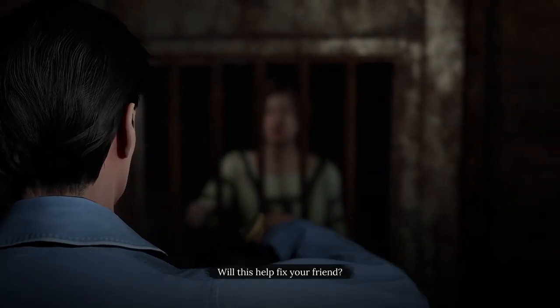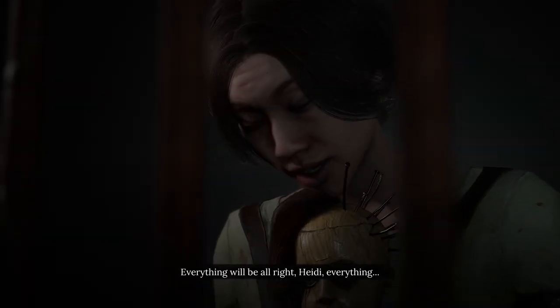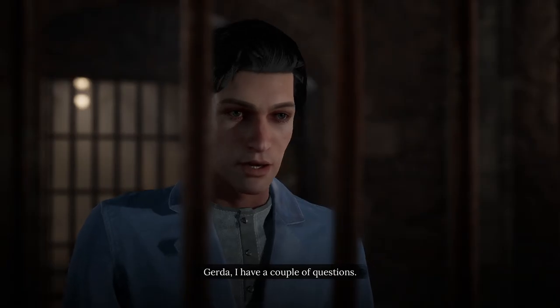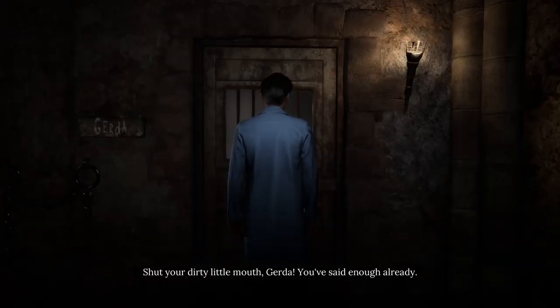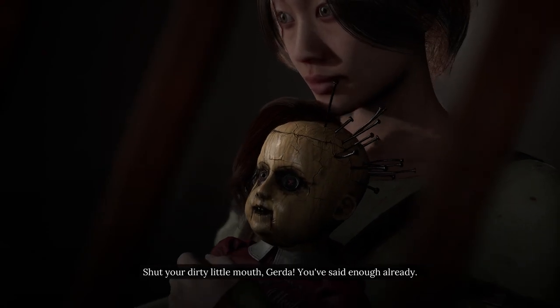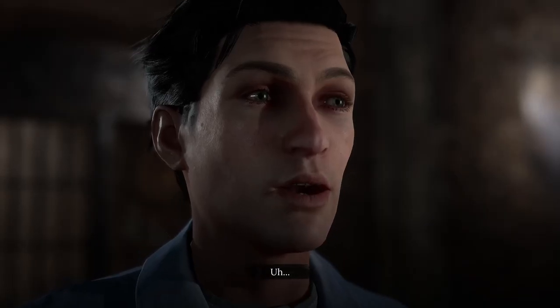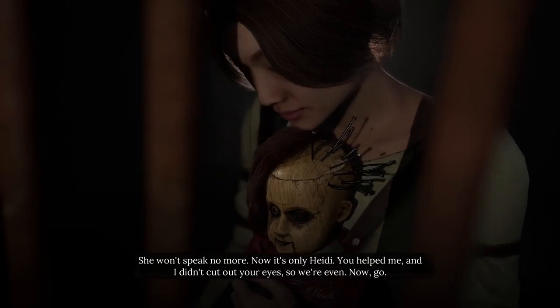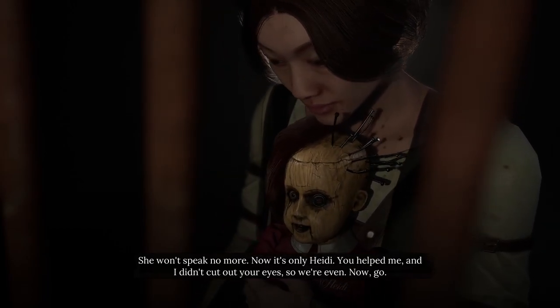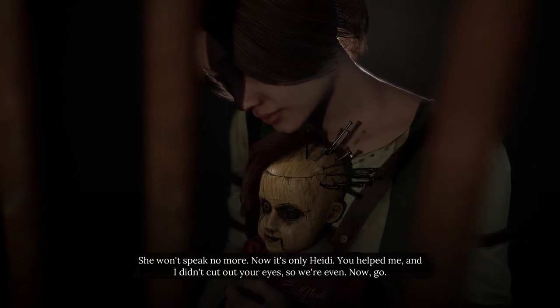Will this help fix your friend? Give it to me. How is she feeling? Everything will be all right, Heidi. Uh-huh. Everything. Yeah. Goethe, I have a couple of questions. Yes, I... Thank you, little mouth, Goethe. You've said enough already. She won't speak no more. Now it's only Heidi. You helped me, and I didn't cut out your eyes. So we're even. Now go!